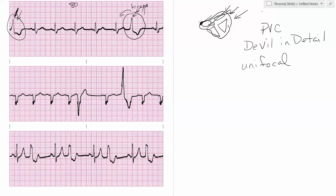The PVC is always going to be wide and bizarre, and it's never going to look like the rest. So if you compare this one to that one, you will see that the QRS complex does not match. This one is wide and bizarre in comparison to the one that should be normal. So we know that this is unifocal, and you want to name the underlying rhythm. So we look at the rest of the EKG strip, and you see that you have P waves in front of it. So we know it's a sinus rhythm with one irritable foci right here, and we're going to call that a sinus rhythm with unifocal, or you could say two unifocal PVCs. However you want to put that is fine. So that's how we would name the top one.